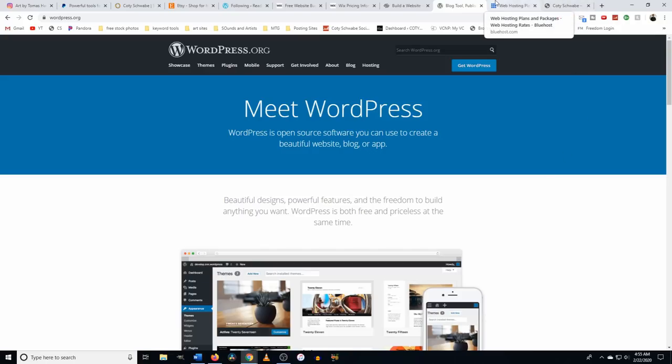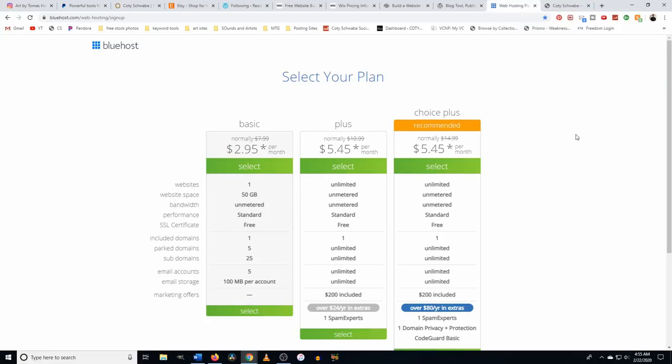So the web hosting I'm going to recommend to you, if you go the WordPress route, which is the way that I go, is Bluehost. Bluehost is really, really good.